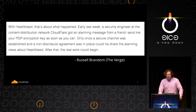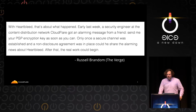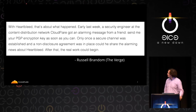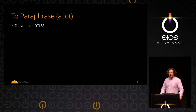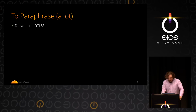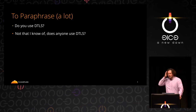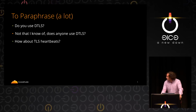So has anybody read this article? This is a snippet from The Verge, and it is a semi-fictional account of what happened during the disclosure of Heartbleed. I can paraphrase a little bit how that conversation went. It went a little bit like this. Do you use DTLS? No, not that I know of. Does anybody use DTLS? And that's for websites. Nobody used datagram DTLS. How about TLS heartbeats?